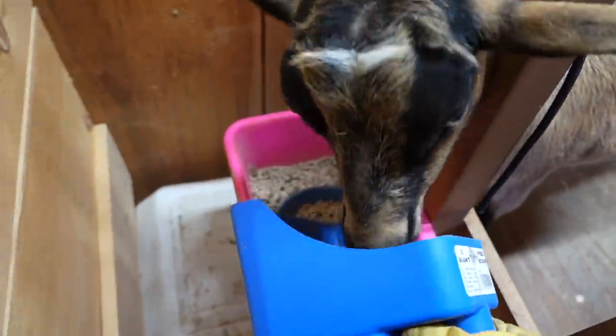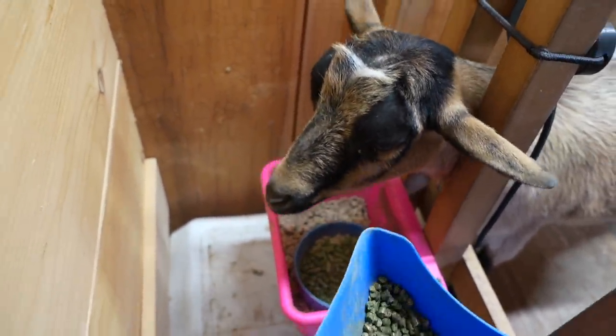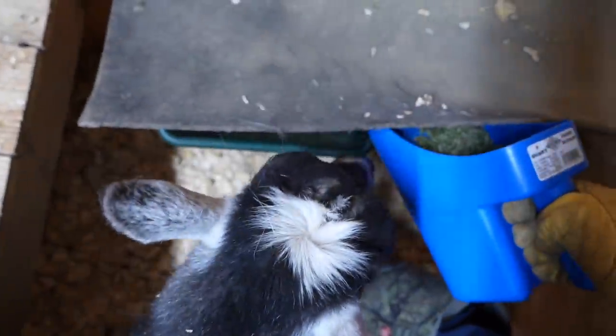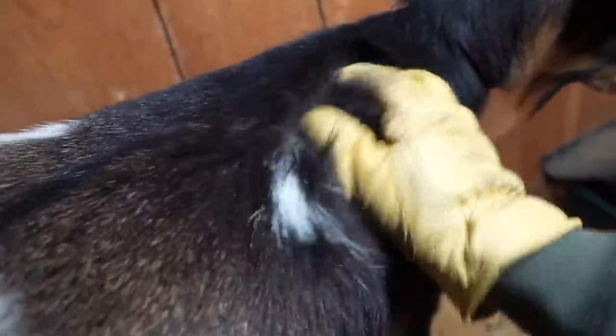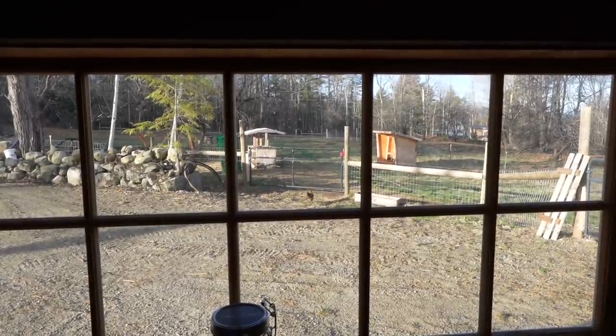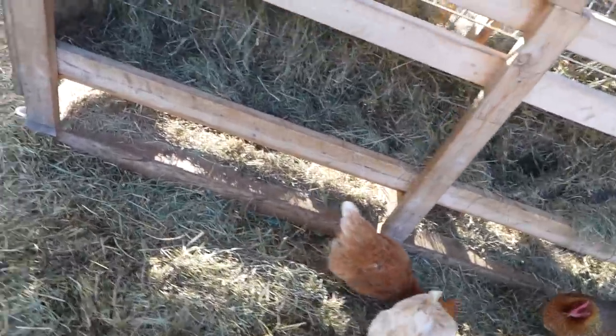You want some alfalfa, Buttercup? You say no, you want the sunflower seeds? I say that's not what you want. That'll be in a few minutes. You want some alfalfa? You want alfalfa there, Hope? Can't even talk this morning, missus. How about you, little pea? You gonna get some? You know this is for the goats. You ladies already had your breakfast. They don't seem to mind.